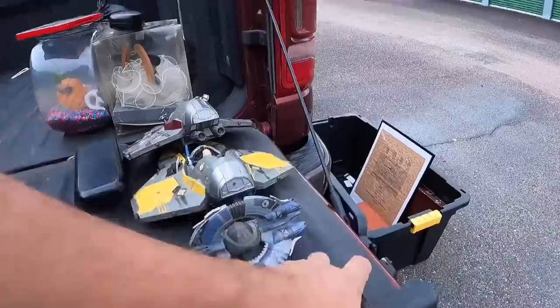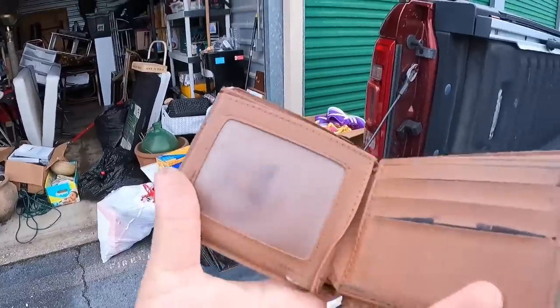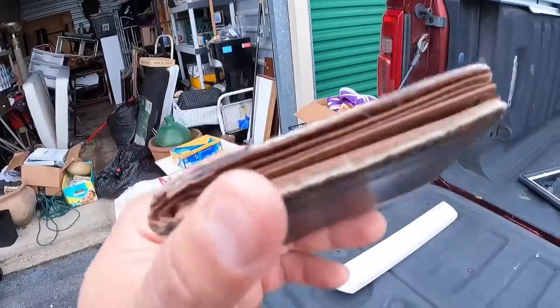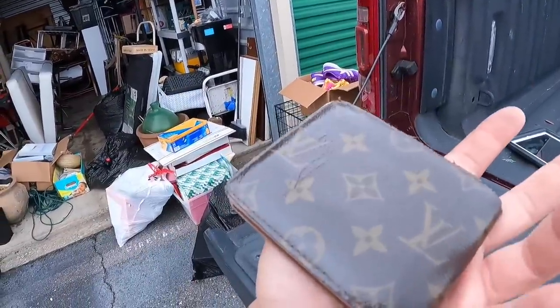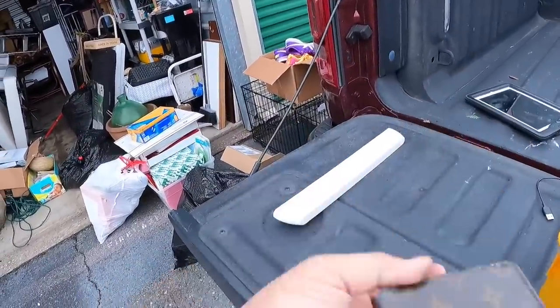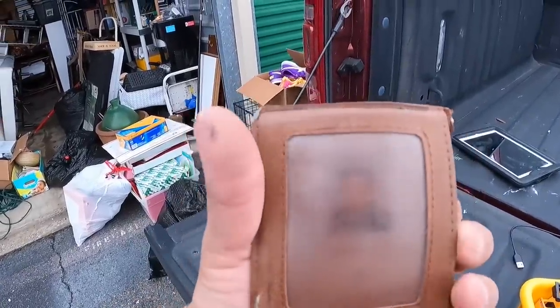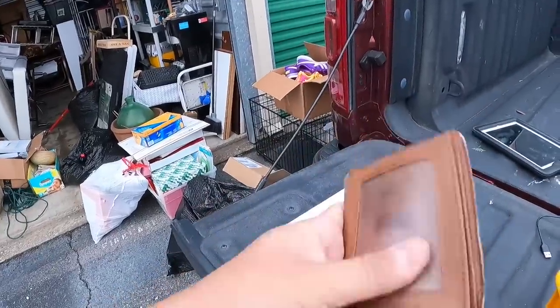I found a Louis Vuitton. Look at that. Louis Vuitton wallet. Of course, this one is not real. This is in bad condition. I don't care how old a Louis Vuitton would get, it would never get this bad if it was real. But I want to show it to you guys anyways. It's cracking. It's peeling. It's coming apart. You can actually see the person's face here on the thing. And there's nothing in here. It's just imprinted from his old ID.